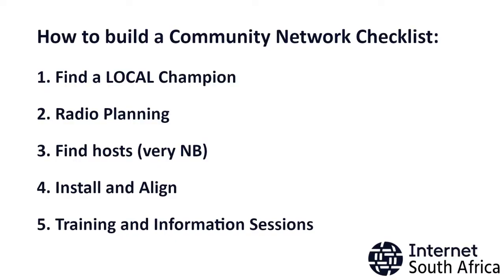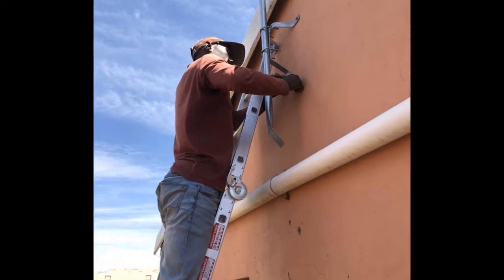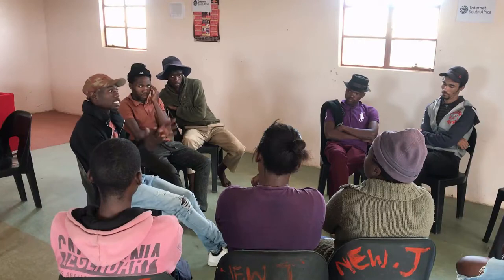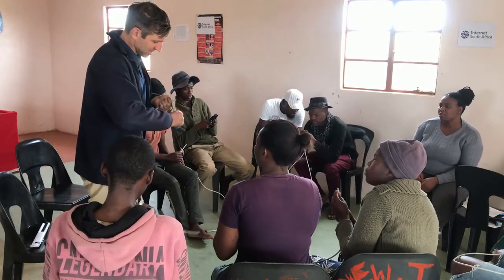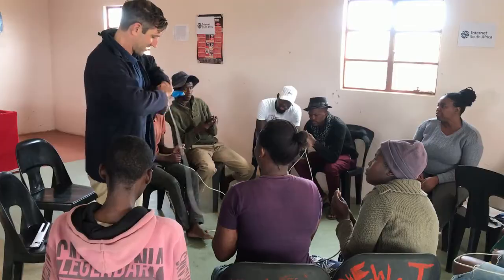4. Install point-to-point antennas from the village to the fiber connection and align them until you get the radio planned signal strength. Lastly, arrange events to explain the hotspot vouchers and onboard more villagers to the benefits of a community network. Two workshops were held where villagers were taught to make cables, install antennas, and sell hotspot vouchers.